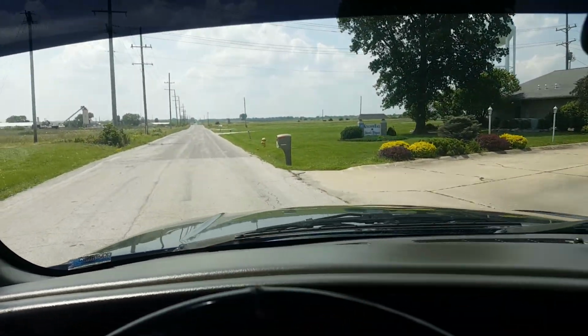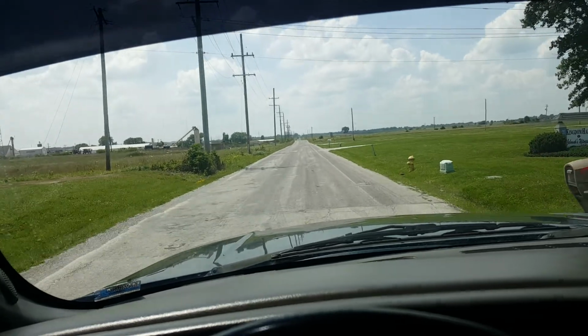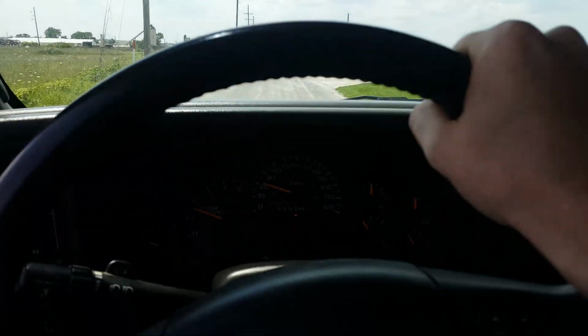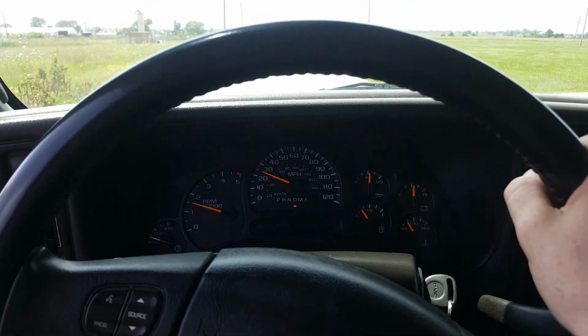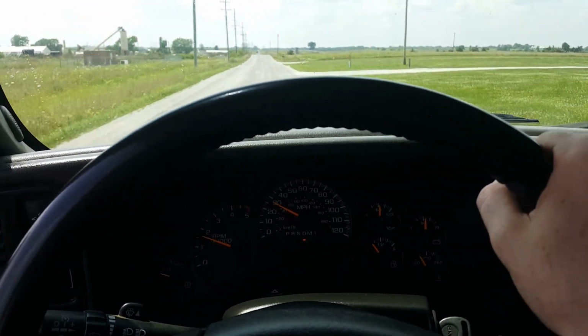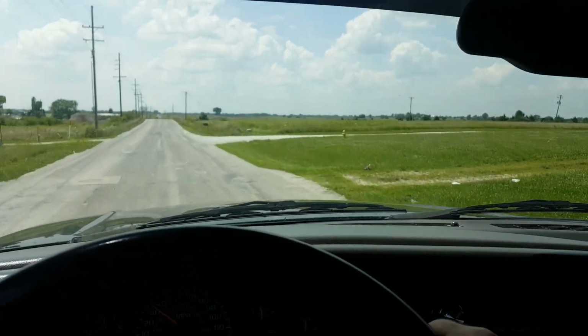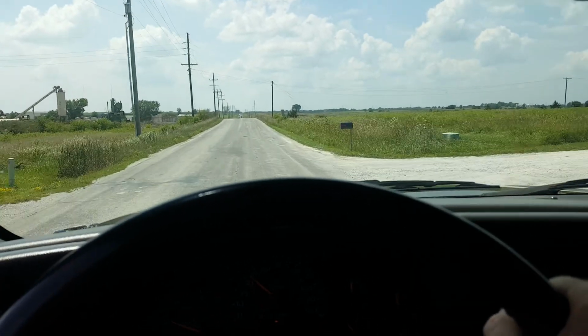Because I had just driven it a few miles to get to the guy's house, and then I took off. I mean, there was a night and day difference. So, it's a nice driving truck. Nothing crazy. And even under pretty good acceleration, it's not real noisy.